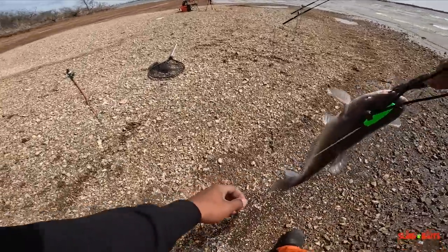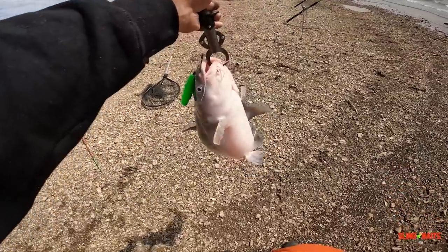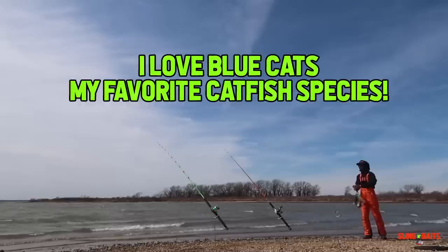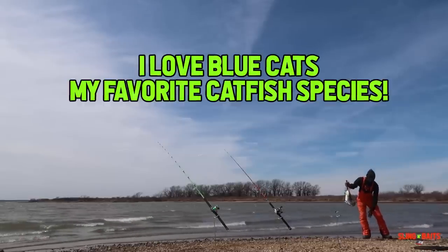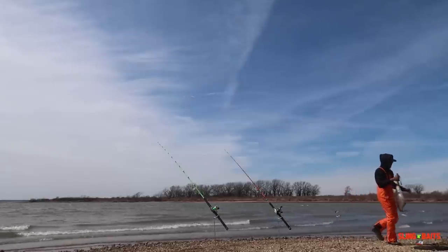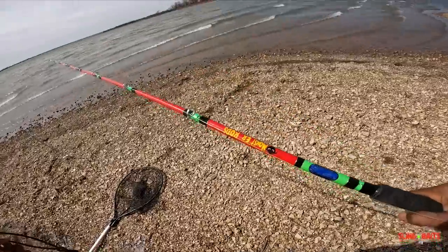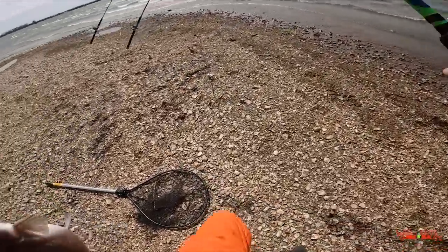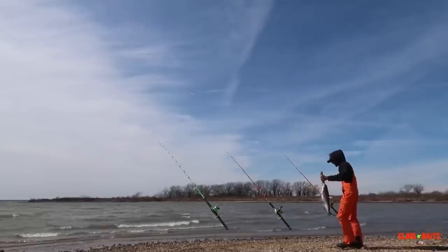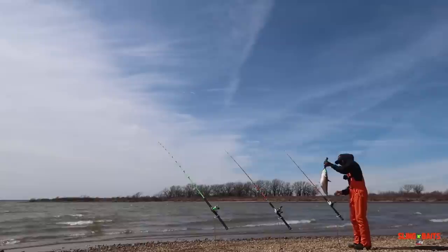Yes, sir. Wow. Check that out, y'all. First blue cat this season. Oh, that was nice. Oh, y'all see that takedown? That was epic. Let me get my rod out the dirt. Caught him on my monster rod. Yes, sir. I got my lucky monster rods. First blue.